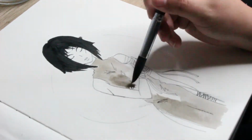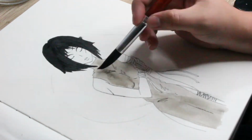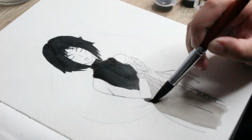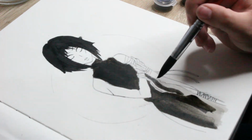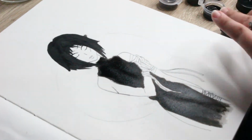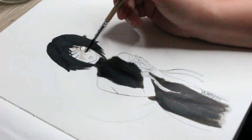So this is my day 9. This is broken, and I wanted to try something a little different, you know, than the cliche broken. So I wanted to try something different than what broken normally looks like. So that's how this came into play. It's just a girl who enjoys fighting and she is broken from fighting so much.